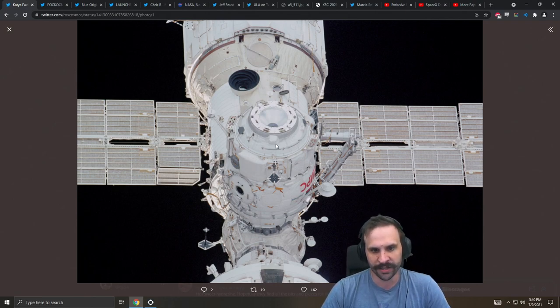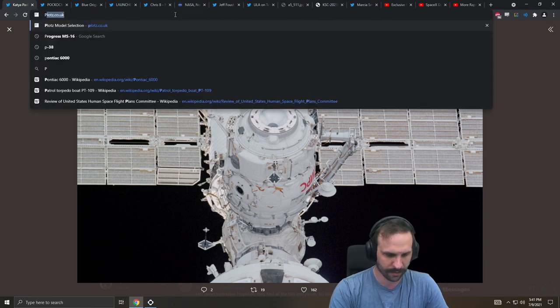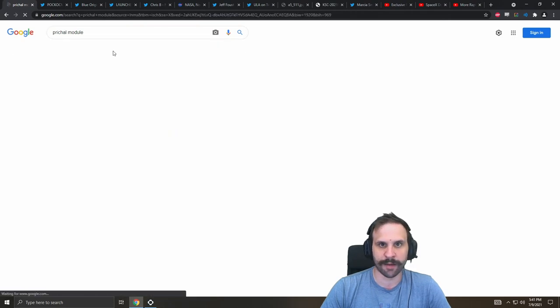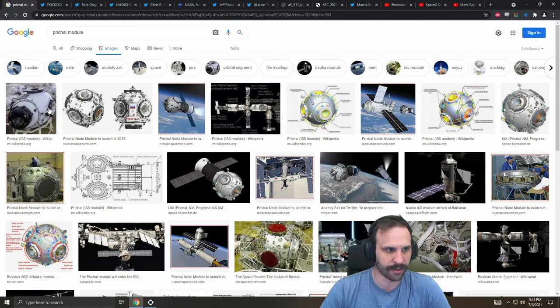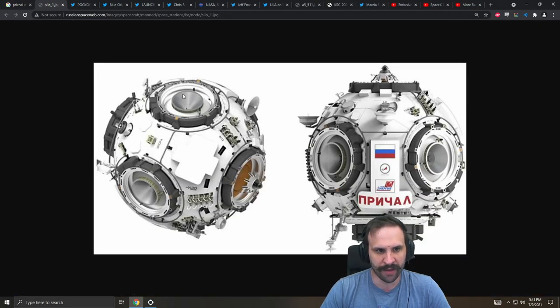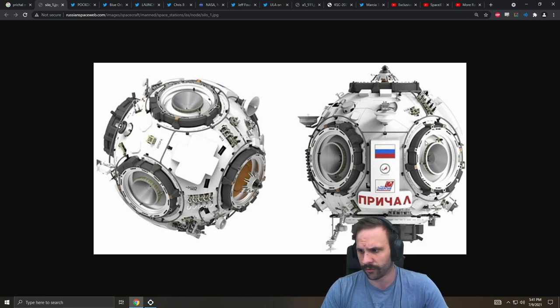And then Prichal is an upgraded version of this, if you want to see. Prichal module is an upgraded, like a Mark II docking ring here. Prichal looks also like the Space Corps from Portal. So you have a lot of extra docking ports instead of one docking port front and one docking port in back. You could dock a bunch of different ships. And this has an airlock inside of it as well.